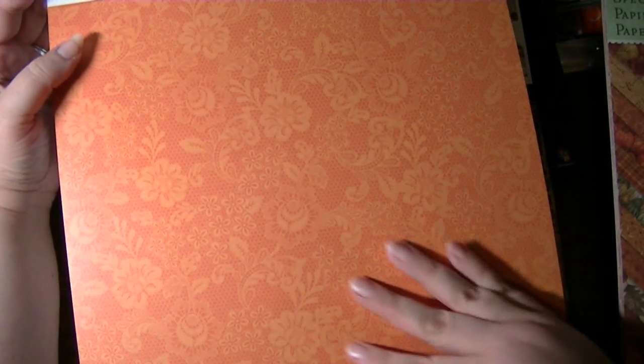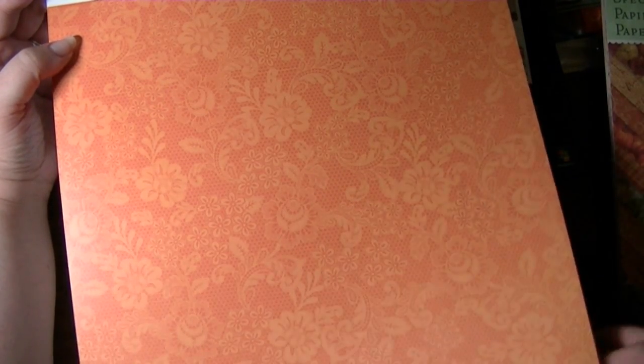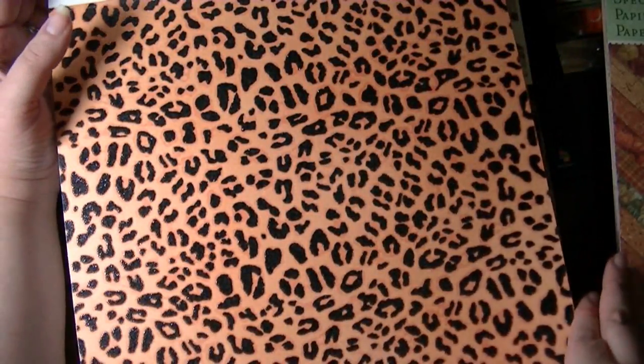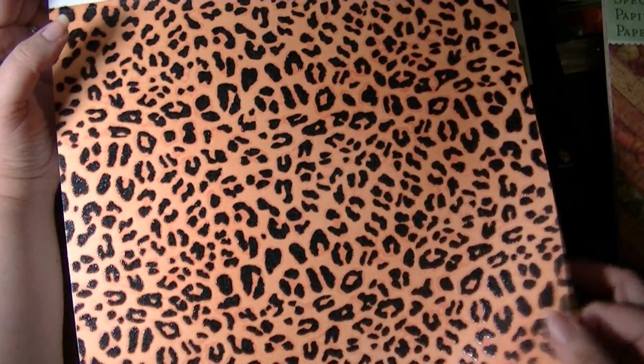Now this is nice. This reminds me of wallpaper, like from the 40s. This is totally nice, you know, it's just kind of strange, like a hodgepodge combination of things. This is glittered. Again, I have no explanation.